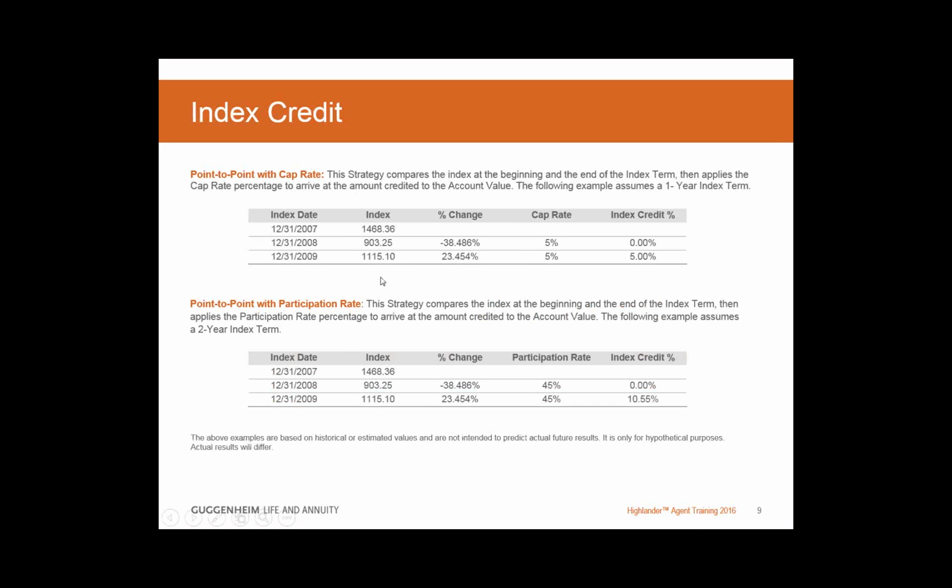So just looking at what would have happened back in 2008, 2009. Obviously, in 2008, we had the huge market downturn of over 38%. In that first example, you can see the effect of being in a fixed index. They got 0 as your hero. And then the second year, when we had a pretty good comeback gain, they're able to grab all 5%. So you have a client there that was all in the cap rate. They're going to be pretty content and happy over the course of those 2 years of market turmoil.